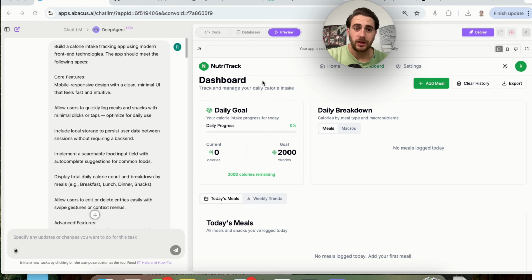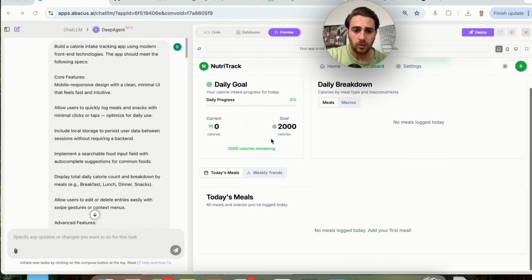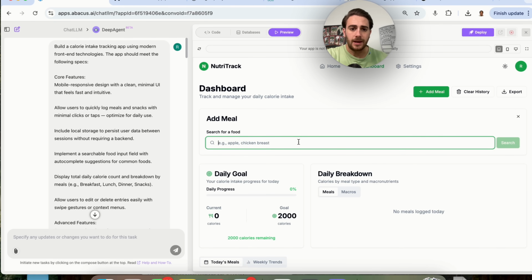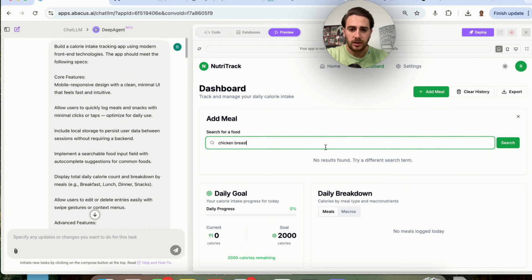So what DeepAgent built here is actually pretty good. We could see all of this. We could see today's meals. We could see the daily goal. We could adjust what our daily goal is going to be. We could see all the different macros here, and we could even add a meal, and we could come in here and type in different things.